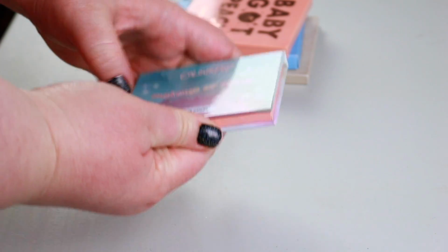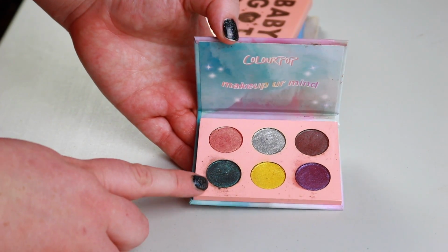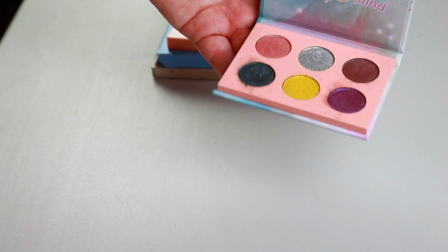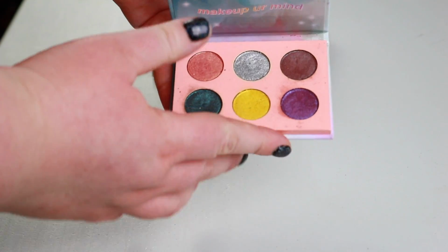Great. The next one is ColourPop Make Up Your Mind, and I received this free in a ColourPop order. I have to say that this silver and this green color are so fucking good. But it's something that I don't really reach for all the time, and quite frankly, I kind of forget that I have it. I feel like this is probably the best time to start decluttering it, but this was fantastic.